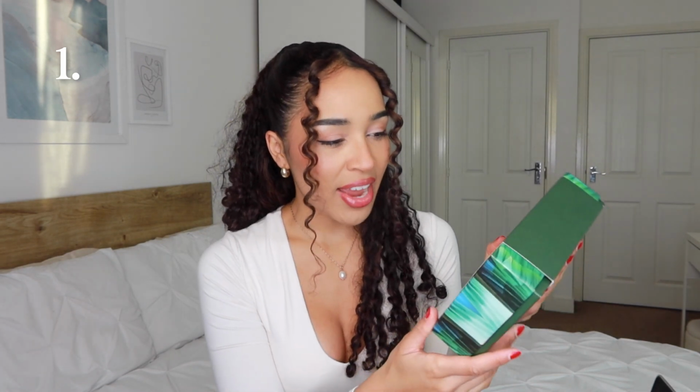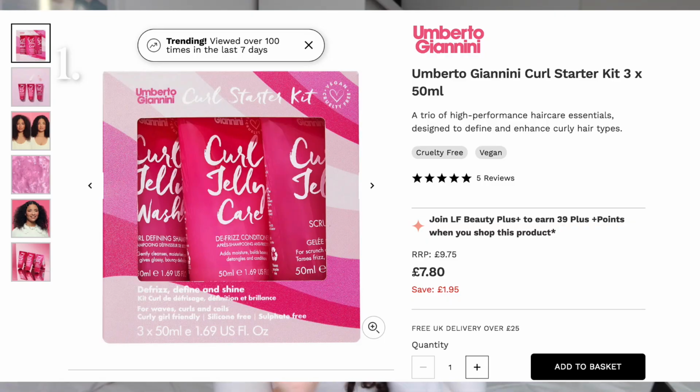I have another one here. This is the Aveda Strengthening Essentials line. This is their botanical repair products, which I absolutely love. I use them all the time. I think if you want a really budget-friendly one, Umberto Gianni has a gift set that's literally like £7 or £8, I think. I will try my best to link everything down below.